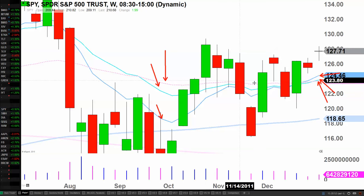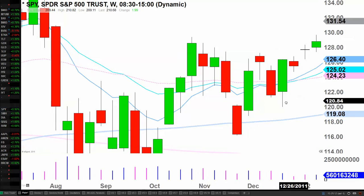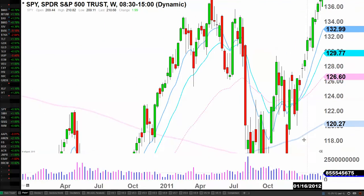And then we start moving sideways. Even when we're moving sideways, the 50 EMA is at the top, the 20 EMA is just in the middle, and then the 10 EMA is at the bottom. And then here you can see the 10 EMA at the top, we're flipped. The 20 EMA in the middle, and the 50 EMA at the bottom. What does that mean? We just crossed. We have a moving average cross. And look at what happened.